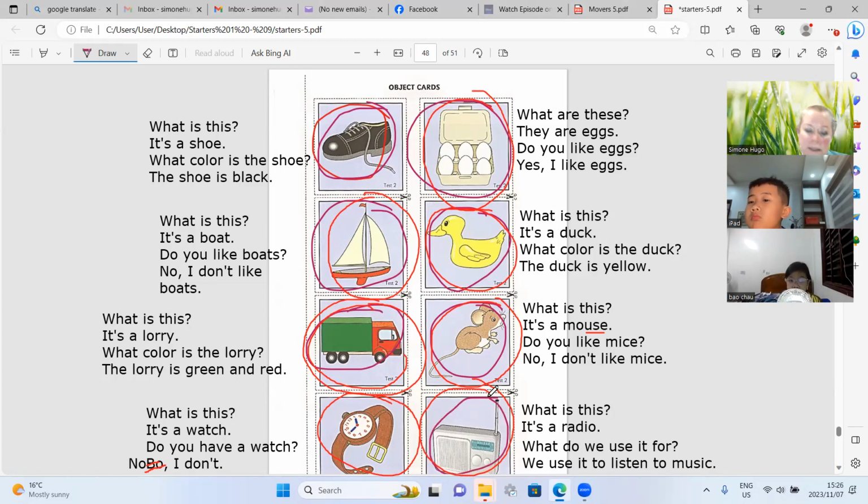Minh Wang, what is this? It's a radio. What do we use it for? We use it to listen to music.